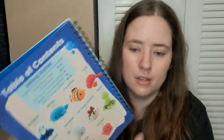Let's see here. 1, 2, 3, 4. Oh, I made the starfish too. I forgot that. 4, 5, 6, 7, 8, 9. There's only 9 that I've not made. So I might as well just make them all, huh? But I made most of them for Jesse. I think I sold this one. I can't remember if I sold it at a craft fair or if I sold it on my shop.